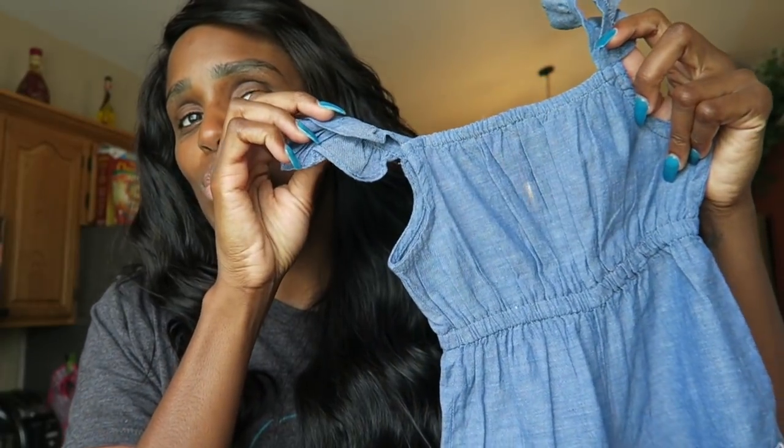So it's a little short romper set. I thought it was adorable. Make sure I got the right size. It always looks so small to me, but it is. It is 18 to 24 months. So yeah, y'all.